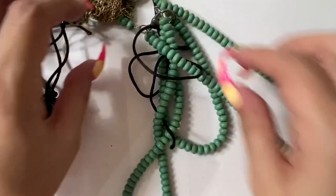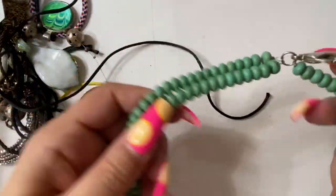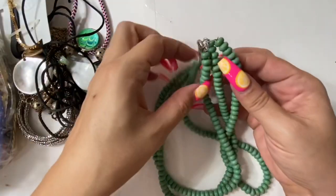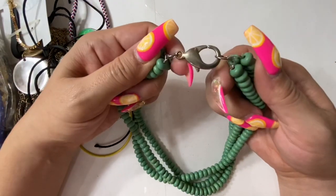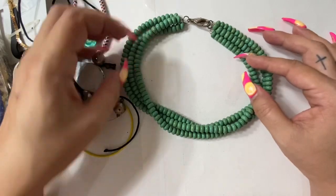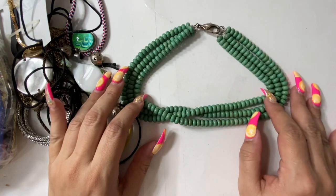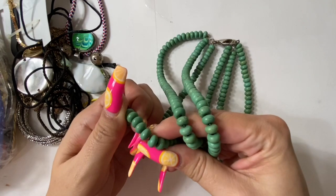Okay, I'm trying to get this out of here, but there we go. So this actually is pretty, but let me kind of bring you guys out a little bit. I mean, that is one monster lobster clasp, huh? It seems like it's really tiny. I feel like it's missing the extender, because this will not even fit around my neck. So I'm probably just going to put this into crafting.